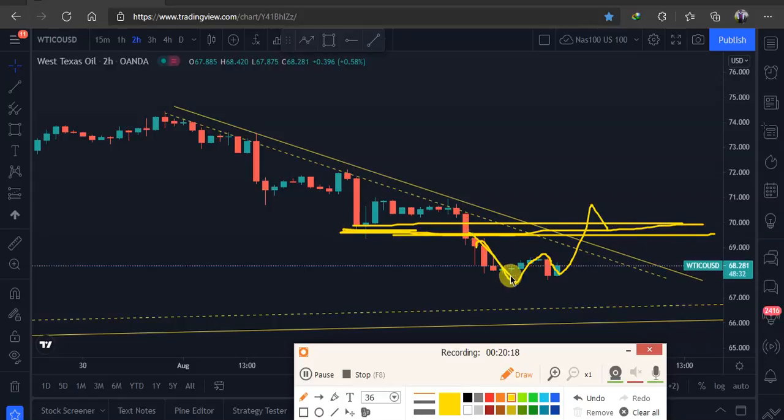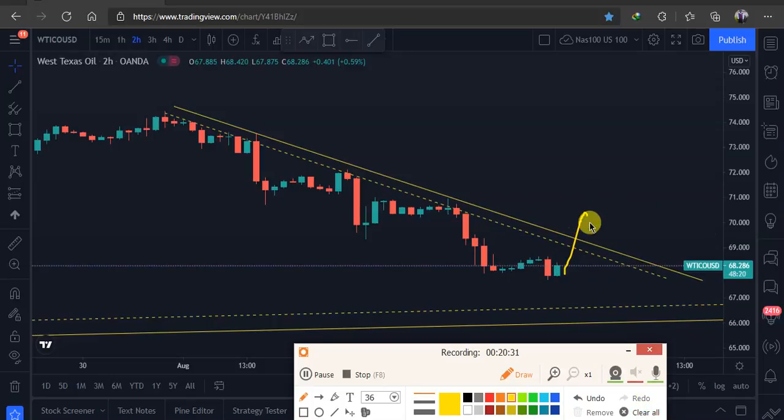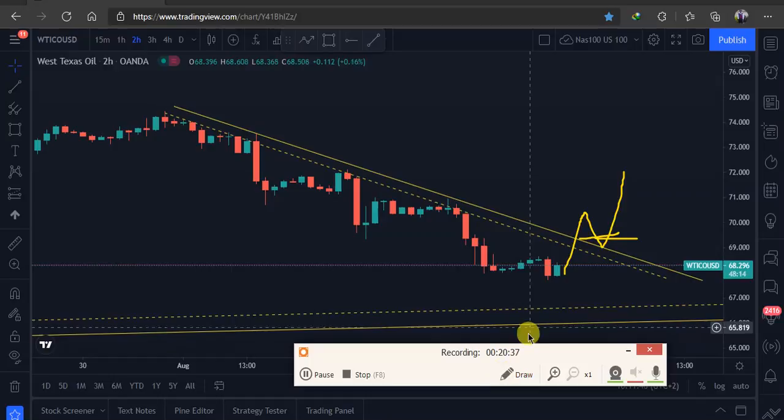Even this one, if it breaks this, it means our structure is violated. So it means it's now time to buy. You see. Then when you buy, it's where you're going to maybe check your candlesticks or maybe a retest, something like that, where you can say I want to have a very nice buy. I hope you understand that, guys.